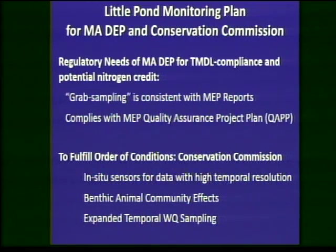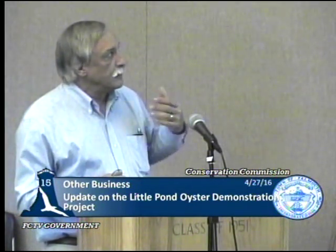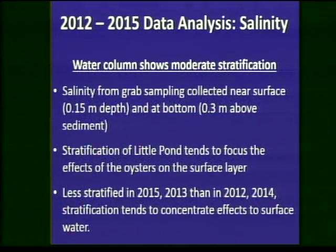And then we also, to fulfill the conditions of the Conservation Commission, had in situ sensors. They continuously recorded oxygen, temperature, chlorophyll, and salinity upstream, in and downstream. We also did the benthic communities, and we expanded, as I said already, we did two extra samplings outside of the oyster deployment period. This is just to give you an idea. There's a lot going on. The dates on the right give you an idea of the intensity of the effort. The samples going across just give you the surface and bottom. A two is the surface and bottom. So there were around 260 water column samples collected over this April through December to try to gauge the effect of these oysters. Now remember, they went in really small, and that ended up being a problem in the end.